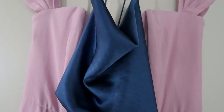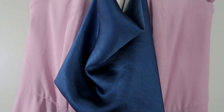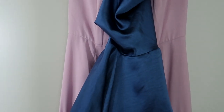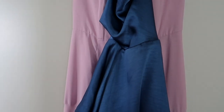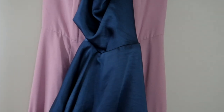Maybe there's a few that are around $100 or above, but not too expensive at all, and you're getting really good quality things. So they're both from there. I know it's kind of hard to tell what they are, but this is a little romper from there and it has an open back. I'll try and take a photo or take a clip in it tonight before the rehearsal dinner tonight.